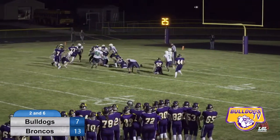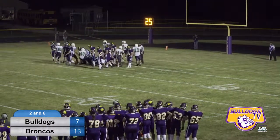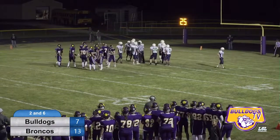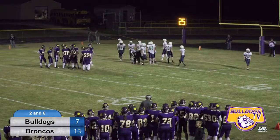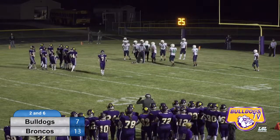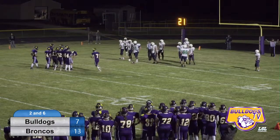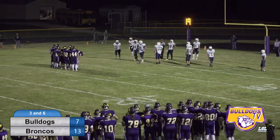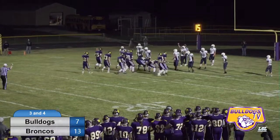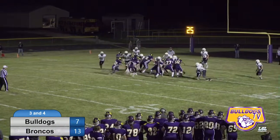Albert, left side now. He cuts it back up in the middle and a couple of yards there. About the 5. Maybe a yard. It's going to be 3rd down. You can get a first down at the 1. 3rd down here, and up they come with 7.5 and counting to play here in the 4th.